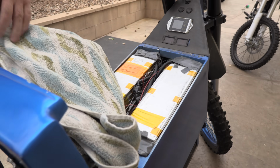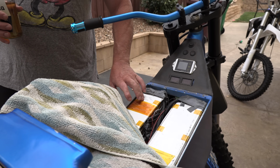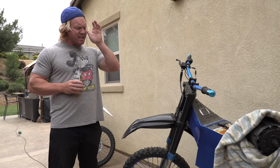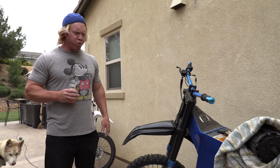Do you make these batteries? Yeah, I didn't literally make them. I took them out of a Chevy Bolt. So these are 60 amp hour cells that are all in series and then in parallel here. So it would definitely maybe go 65. Yeah, it was quick.